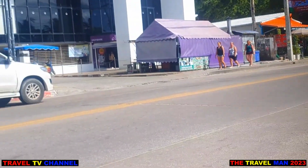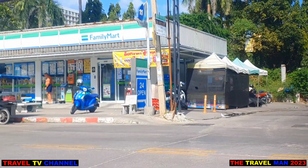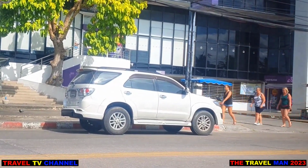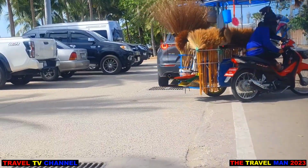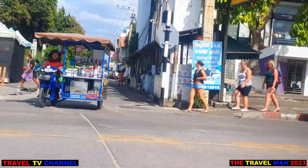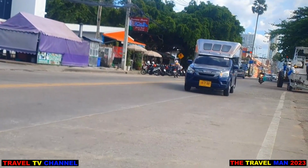Your ice cold drinks in there, Fantas and Coca-Cola. A bottle, which will cost you about 15, 16 baht, not expensive. There's quite a few banks along this road on Jomtien. You've got this one here, and you've got a Kasikorn. Look at these brushes. See the things they got on these little motorbike and sidecars out here? It's quite amazing. I'm building my appetite up now.